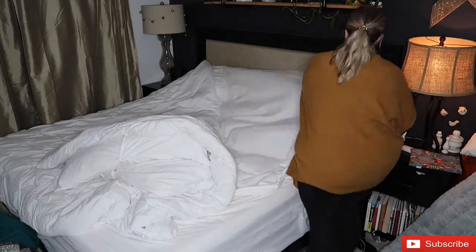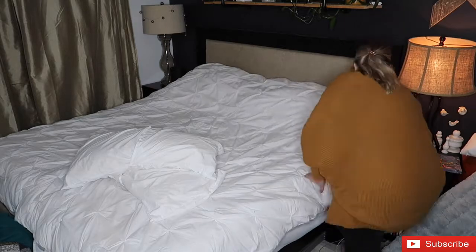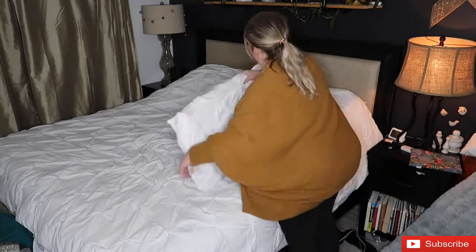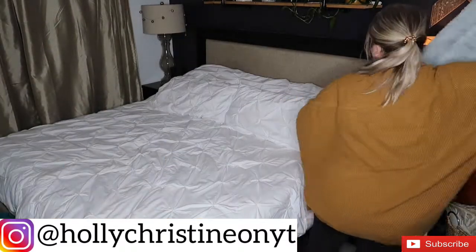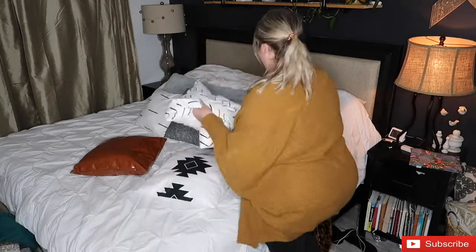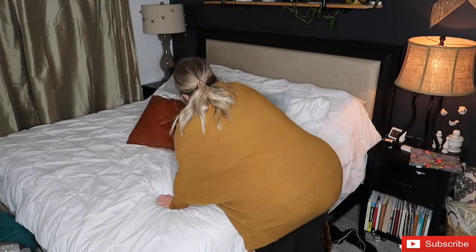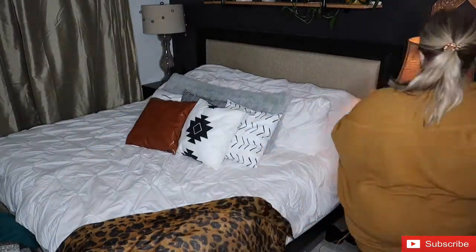So even though it is after supper already, I'm going to go ahead and make up my bed and clean my room so that I have a nice clean room to fall asleep into. Because also I find I struggle with insomnia, and it's really hard for me to fall asleep in a room that's messy. So I do like to try to keep my room clean because it's a lot easier for me to fall asleep in a clean area.